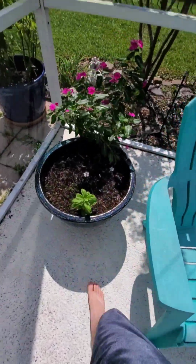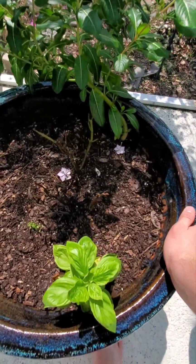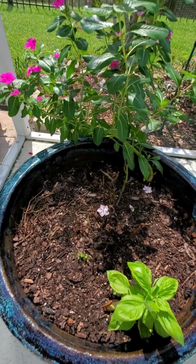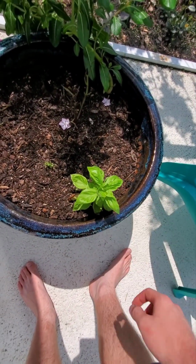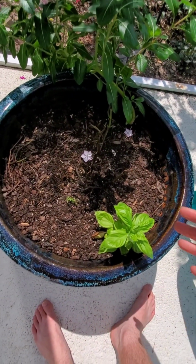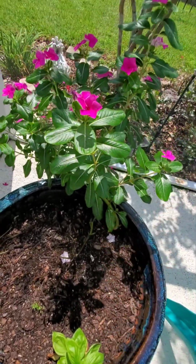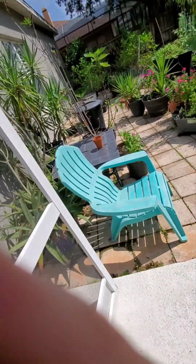Over here, this one was the Mona Lavender I mentioned. It is not looking great. I don't really know what went wrong. But this is a piece of basil that I planted in here to check if this soil was poisoned. Not poison, but this basil's growing fine. This impatiens showed up by itself. A lot of plants like to show up here.